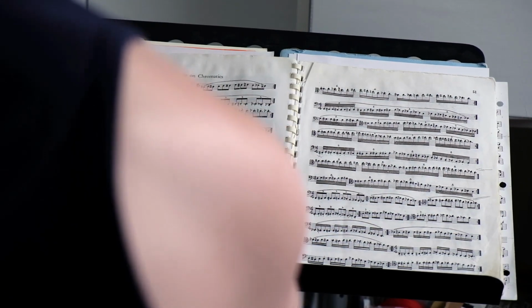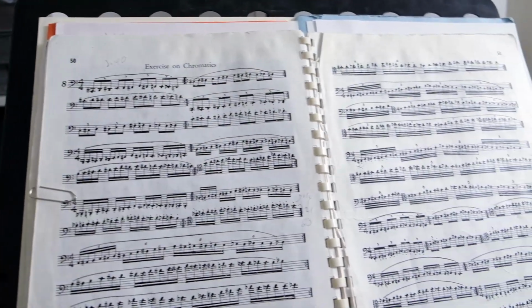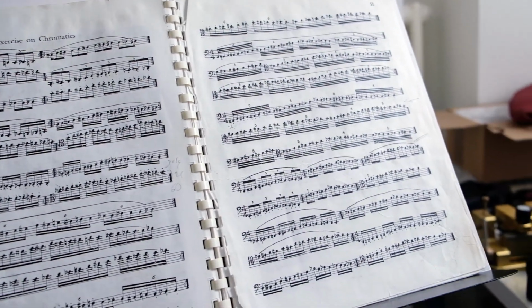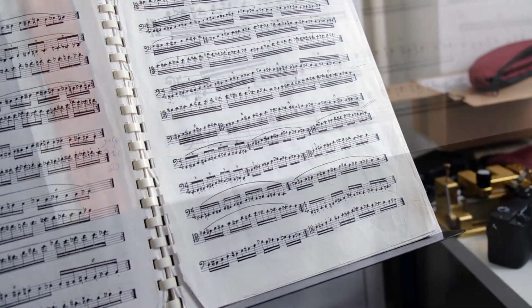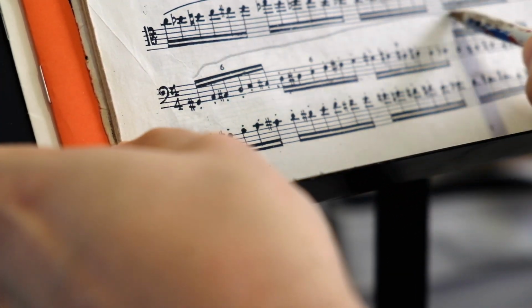The second exercise I do is the chromatic exercise on page 50 to 52. I always do this slowly, never faster than 50 beats per minute, with the metronome on, but in this case, no drone. Once again, everything slurred.